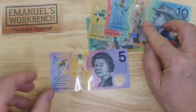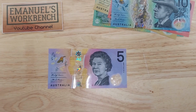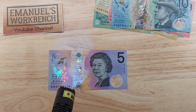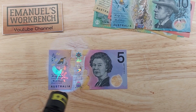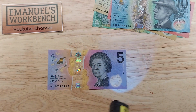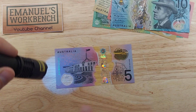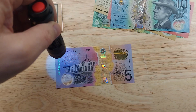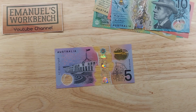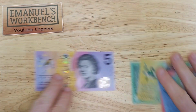Very, very cool. Let's see how this one reacts to UV. Very nice. The bird and the plants are here in blue and red. And that is the only thing I think that I see on the front of the note. Let's look at the back. We have reflective ink on the serial number and the year of issue right there popping out, 2018. That is awesome. Moving on to the $10 bill.